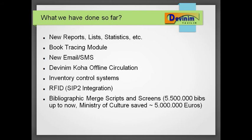We created an offline circulation module, written in Java. Inventory control systems, and many libraries started to use RFID, so we started to integrate the RFID system. The last one is the important one, the bibliographic record merge.